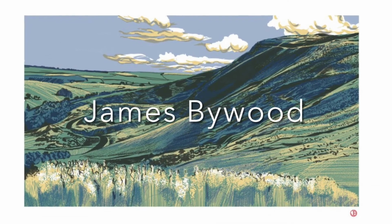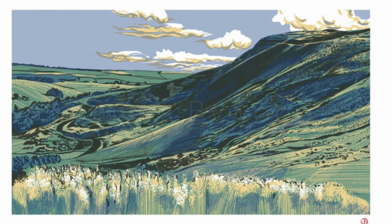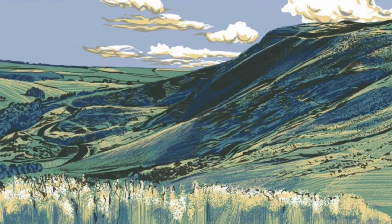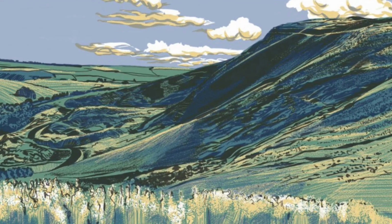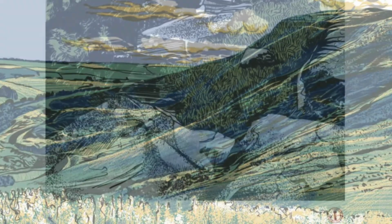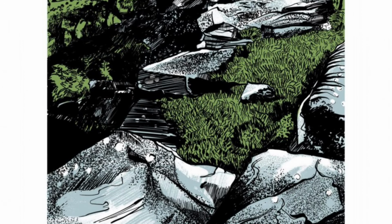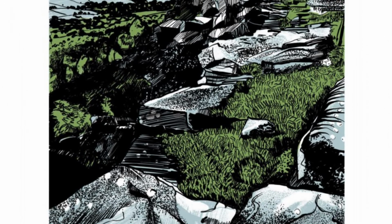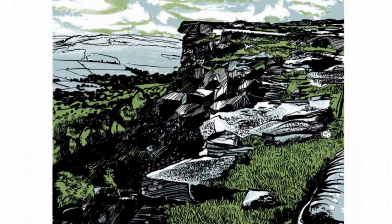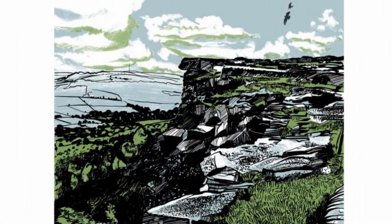And finally, for our last artist in this video, we've got James Bywood. He's a printmaker, and he is also an award-winning illustrator. His screen prints, as you can see here, absolutely capture the Yorkshire landscape. I know that recently as well he's been doing some more work which is more internal, inspired by his experiences of lockdown. So we've got landscape here, but I also know that he's got quite a lot of variety in the way that he's been working in the last year or so.